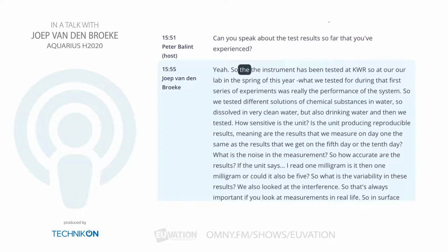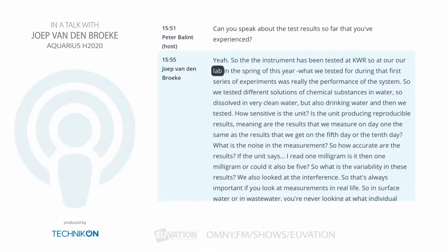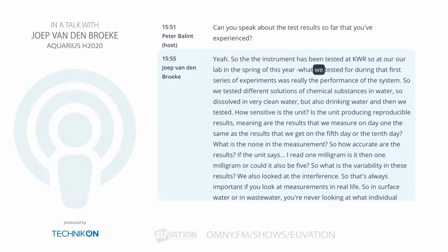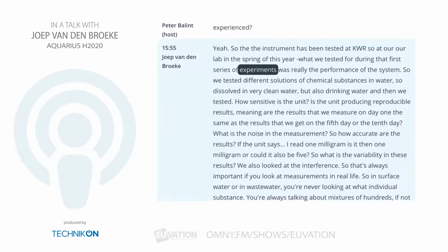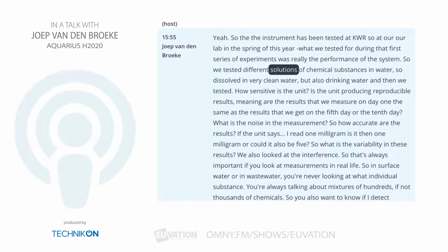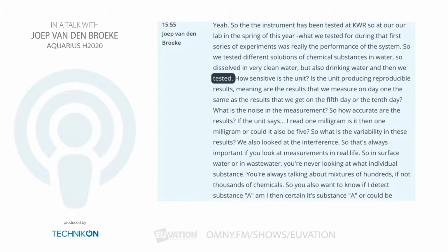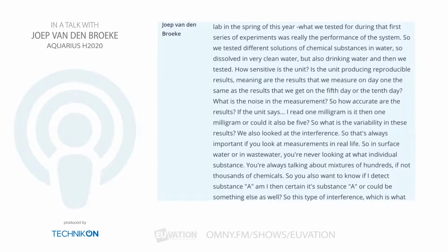Yeah, so the instrument has been tested at KWR, so at our lab, in the spring of this year. What we tested for during that first series of experiments was really the performance of the system. So we tested different solutions of chemical substances in water, dissolved in very clean water, but also in drinking water. And then we tested how sensitive the unit is.